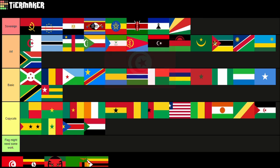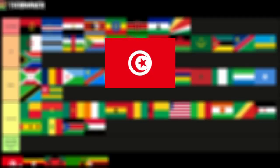Next up, we have the flag of Tunisia, which is an all-red field with a centralized white disc that hosts a red crescent moon and a 5-point red star. Now, this red color actually runs deep as it represents the blood of the Tunisian martyrs killed during the Crusades before the advent of the Ottomans in 1574.